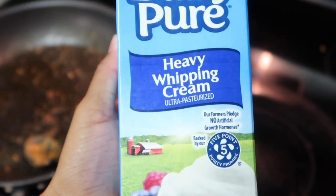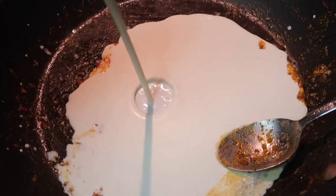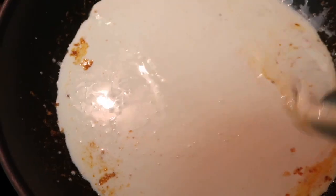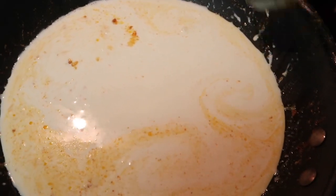So I'm gonna make a cheese sauce. I'm taking some heavy whipping cream. I'm eyeballing this, but I think it was about half a cup, and I'm pouring that into the same exact pan that I just cooked the shrimp in. And you really want to make sure you get all the leftover seasonings from the shrimp into the cream. So I'm just scraping all of the excess seasonings into the cream.